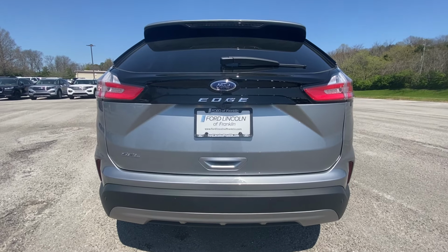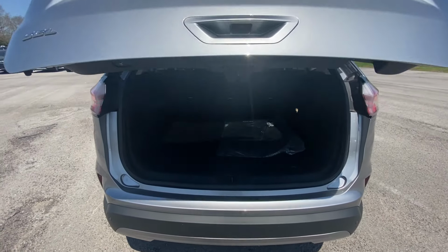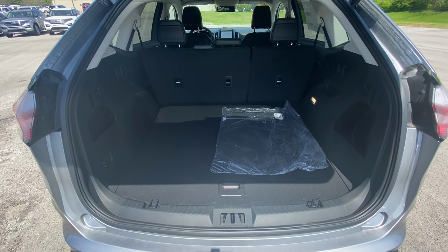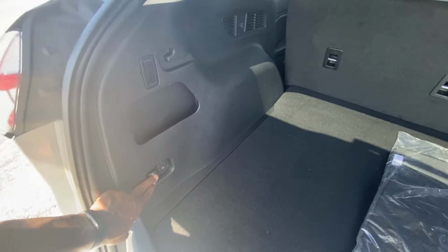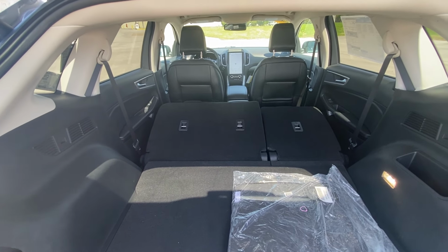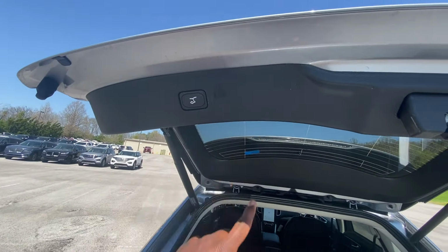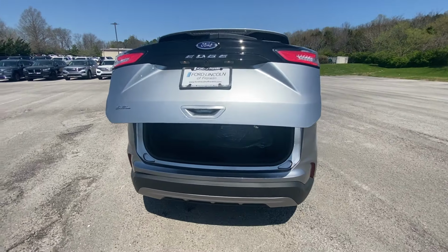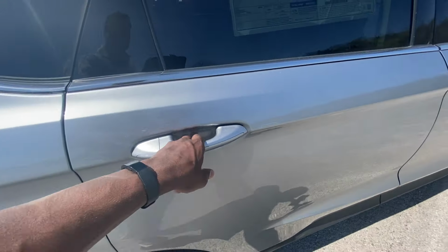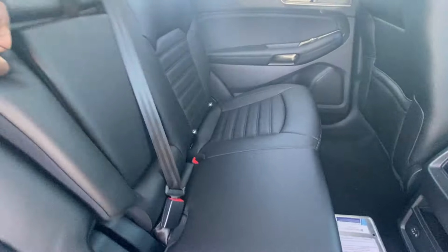There's the back end there. And plenty of space behind the second row. And then you can even fold the seats flat if you want to. And you have all that additional space. And the hatch actually comes down pretty quickly too. I like that. Fold the seats back up. Just pull them back.